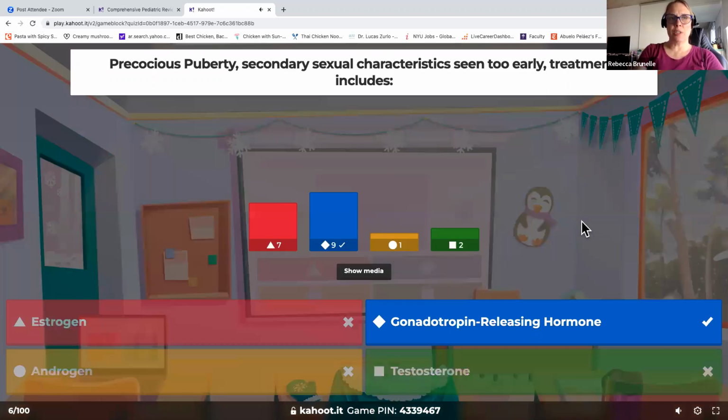All right, so good. This is another one that I think is pretty tricky. So the way I would think about this one is that if you didn't know the answer, estrogen, androgen, which is a general term for sex hormones, and testosterone, these are all kind of similar. So even if you didn't know, this hormone kind of regulates the other hormones. So you would want to choose the one that's different than the other three. So this one, gonadotropin releasing hormone, regulates the other hormones.